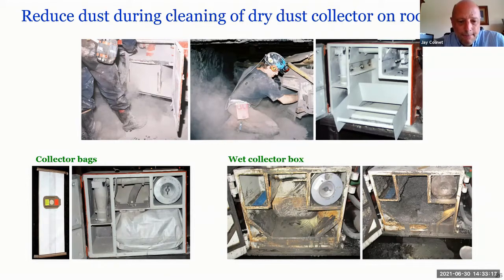And a new system that we've just evaluated within the last, prior to the pandemic, is a wet collector box, and it goes from a dry system up at the drill head and drill system back to the collector box. But in the collector box, a water spray is added, the internal cyclones removed, and you can see the shape has been reconfigured with angled walls that are trying to direct the material towards a drain plug that's added in the bottom.